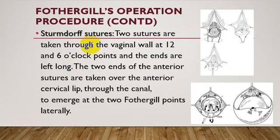Two sutures are taken through the vaginal wall at the 12 o'clock position and the 6 o'clock position, and the ends are left long. The two ends of the anterior suture are taken over the anterior cervical lip, through the cervical canal, to emerge at the two Fothergill's points laterally. The same thing is repeated posteriorly. Here we can see the sutures being tied; this goes inside and then comes out at the lateral points. These are the lateral points which are seen. Once they come out of the lateral points, they are tied together. So ultimately this will be the picture. This is the posterior cervical lip, where the suture has been tied.